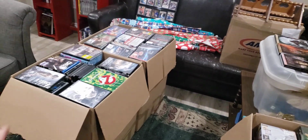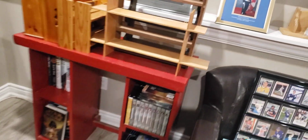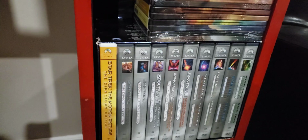Hello everyone, it's Sean from Sean's Toy Room, and as you see there are two boxes gone because I managed to unpack my Star Trek and Star Wars DVDs and Blu-rays.